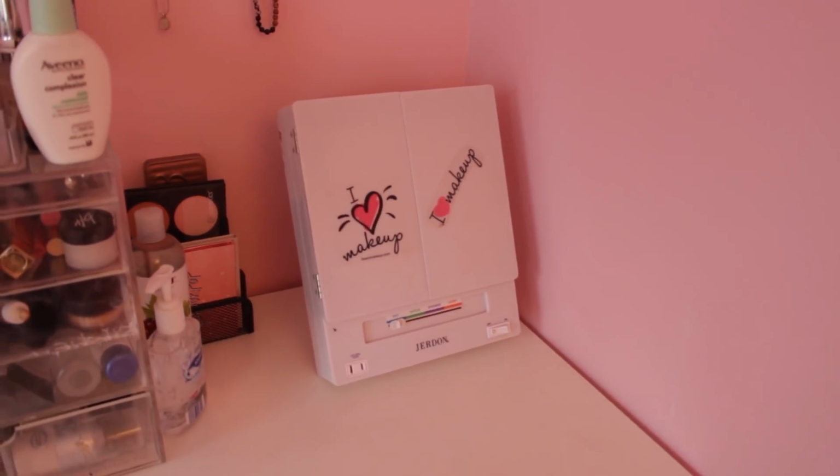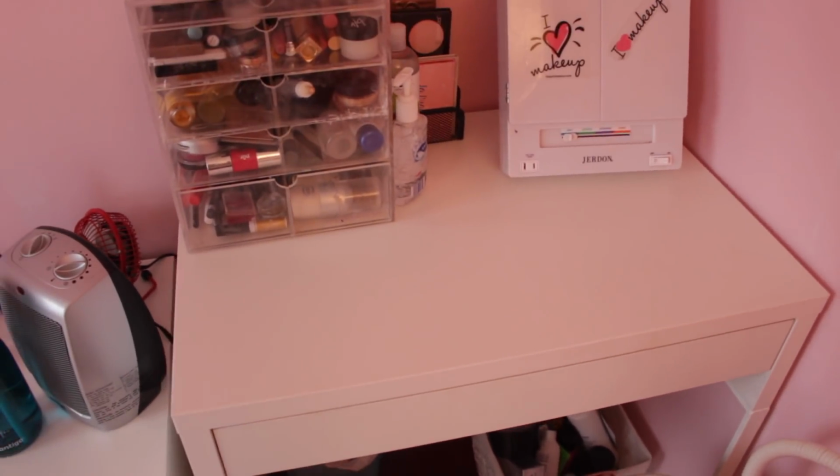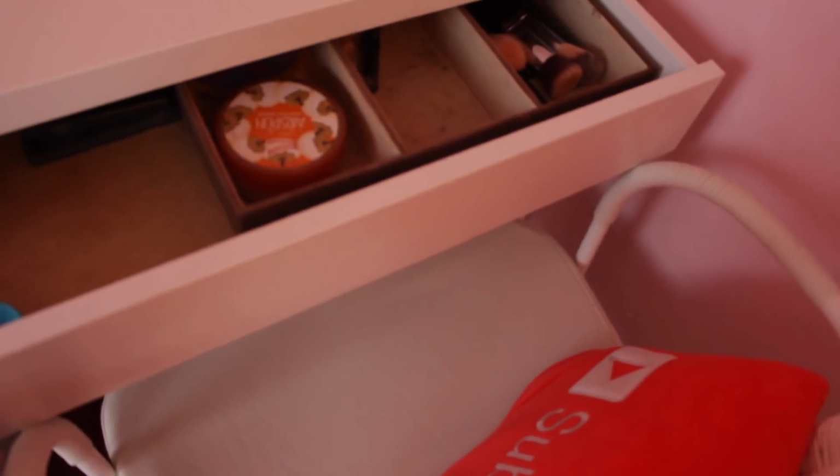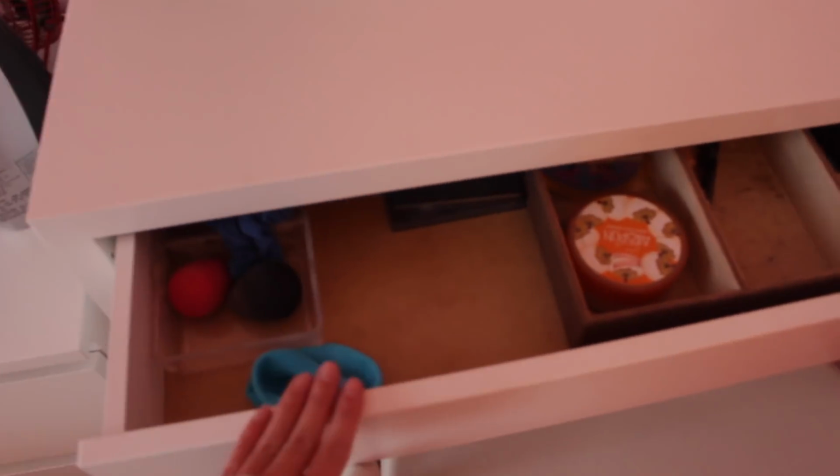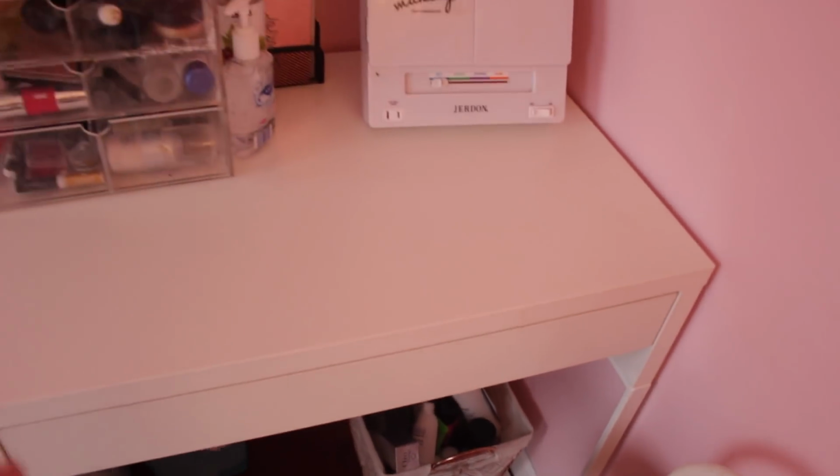And then this is just my makeup mirror. It's by Jordan. And so this is my little vanity area, and this is where I get ready every morning. Another reason I don't like these arm thingies is because I can't pull this out all the way when I'm sitting in it, so that's annoying. But anyways, there's makeup in there. I'll do an updated makeup collection at some point.